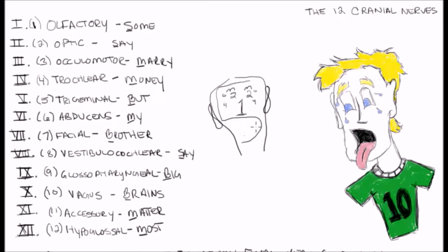All right. Number 9 is our glossopharyngeal nerve, and the word glossopharyngeal can be broken down to mean tongue and pharynx. So if we give our guy a tongue here, just like our frantic sports fan has, we'll put a number 9 on his tongue, and that's the glossopharyngeal nerve.